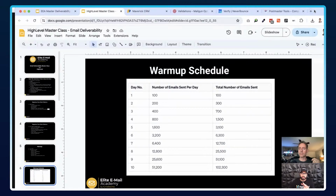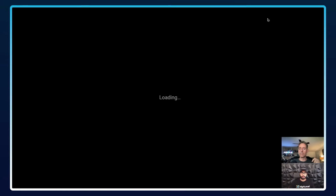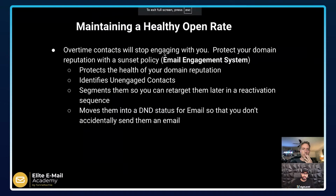Got it. So I do know our second topic is maintaining a healthy open rate. So these are probably things you handle to build up into that mode of maintenance.